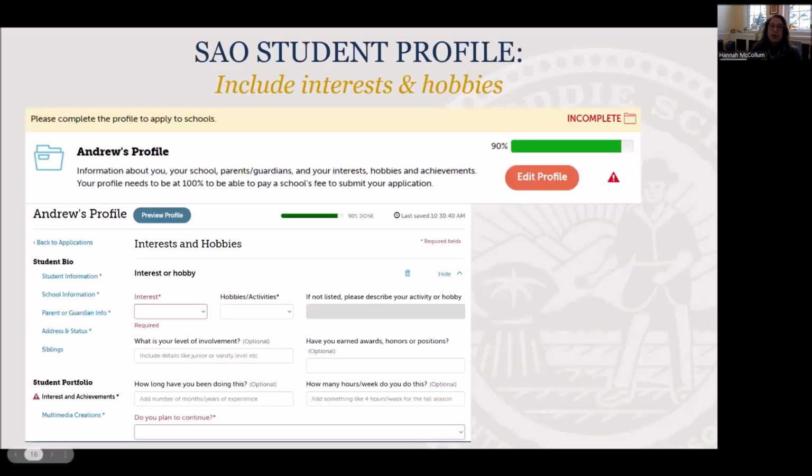In the applicant profile section of your SAO application, click on the orange button that says Edit Profile. You'll be taken to a page that looks like this, where you'll share with us details about the activities you enjoy and your involvement in them. Now let's look at the Gateway application activities section.